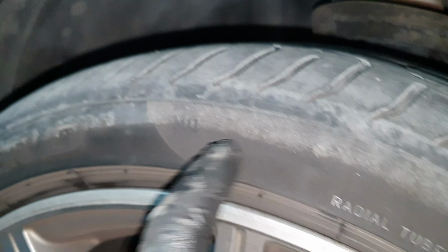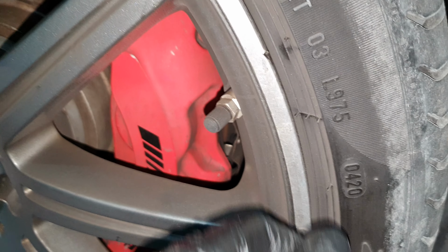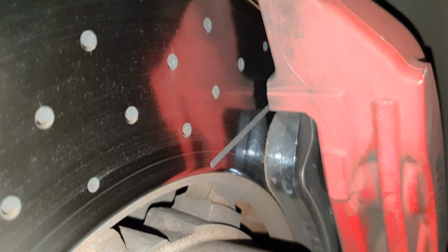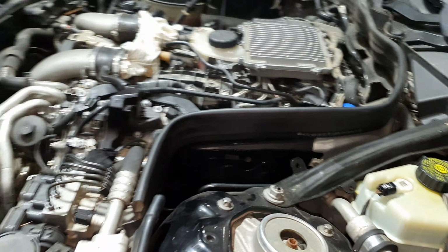There was something here. Why is it plain? Most probably it's also broken from inside. Okay. Week 4 of 2020. Brake pads, brake rotors. Nice, beautiful. That means the car has brakes. This is how it looks.